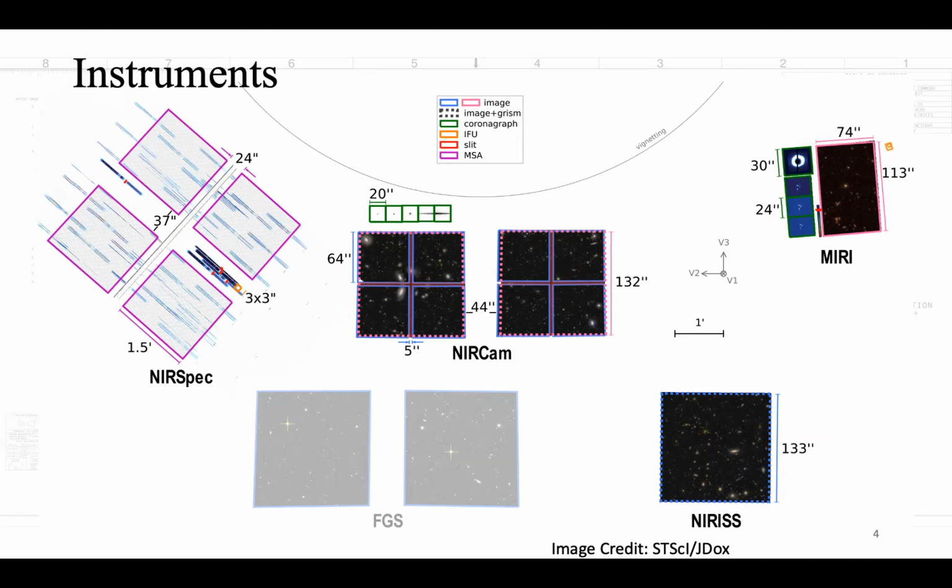For NIRSpec IFU, it's the first multi-object spectrograph in space. You can see this big chunk over here. That's the multi-object spectrograph. It's state-of-the-art technology, but we are only using this particular tiny thing, 3 arcsec by 3 arcsec IFU. So this will give you a cube for a small area.